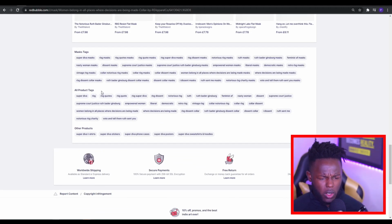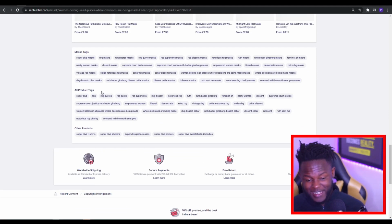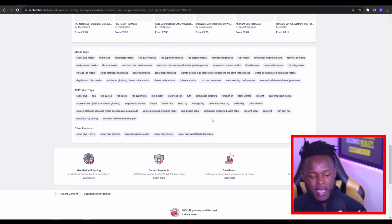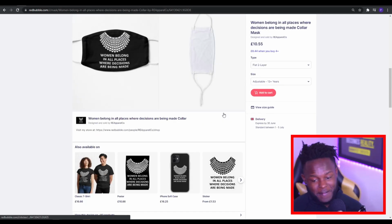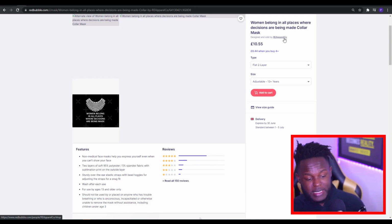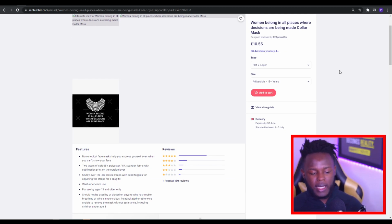Scrolling below, tag wise, a lot of tags in there. Some of those tags I feel could cause copyright problems, so that's something they may need to double check. But in regards to the design itself, the title looks good. They may just need to double check their tags and use slightly less, as Redbubble themselves even recommend 15 tags. Now, this person's actually doing a great job. As I've been saying, they just need to keep up what they're doing and work on their tags a little bit more.